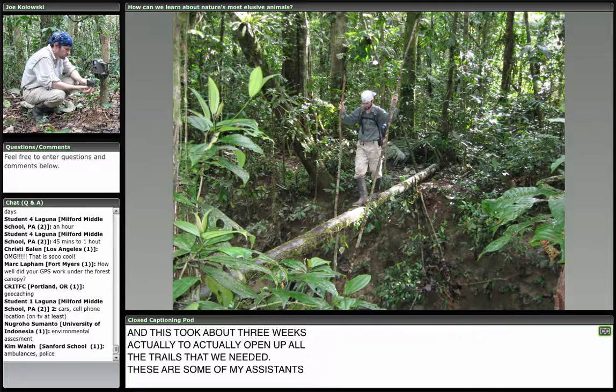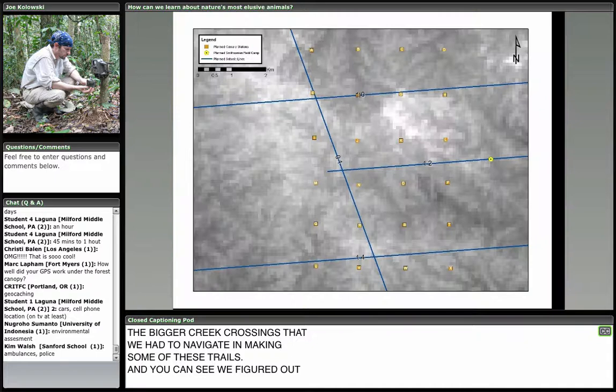And we often hit some obstacles in making these trails. A biologist sitting in an office in DC has only a limited view of what they're going to encounter when they get to the rainforest. So this is actually one of the bigger creek crossings that we had to navigate in making some of these trails. And you can see that we figure out ways around them, but it often influences what we can do when we get out into the field.